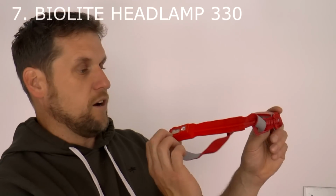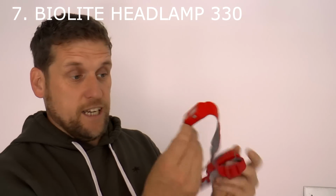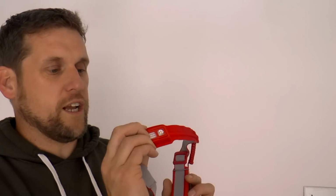Next is a new product. Now it's a BIOLITE headlamp, 330 lumens, which means it's very bright. It is very bright, but it is also quite expensive. I wouldn't have thought I'd have spent so much on a headlamp, but when I saw Tom had a similar headlamp, how bright it was just stunning, really amazing.